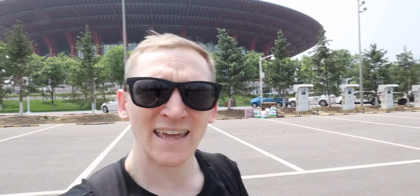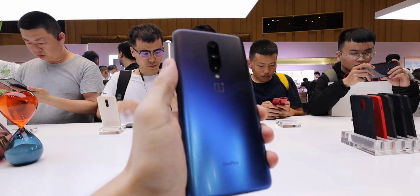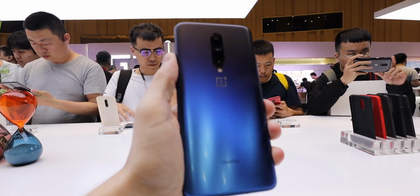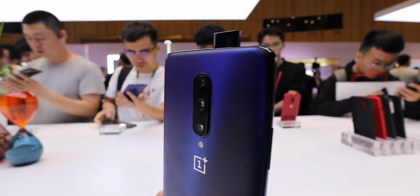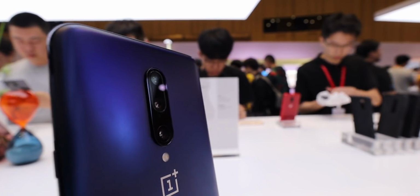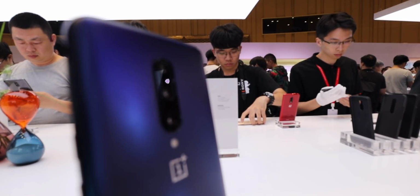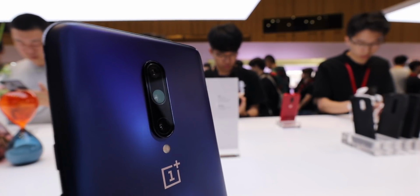In Beijing for the launch of the OnePlus 7 series, and I want to find out, is this series too expensive, or are they giving us amazing flagship specs for a decent price? Let's find out. This phone is all about that screen, but the other specs are pretty much all flagship. Pop-up camera, triple camera on the back, big battery, but no wireless charging. It's a big omission for a phone in 2019, especially for a flagship phone, which the OnePlus 7 Pro is.